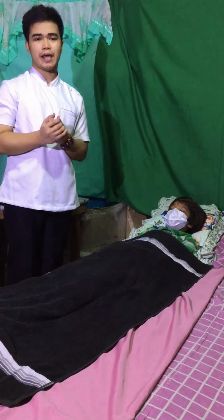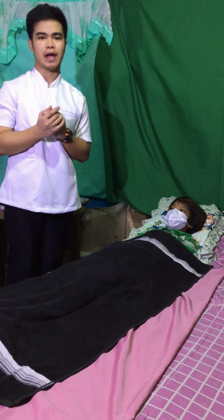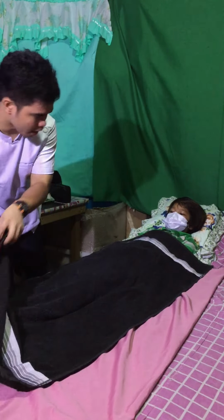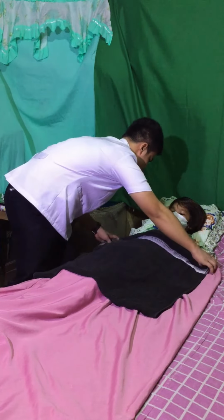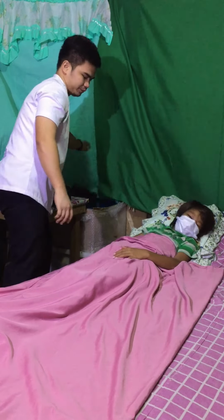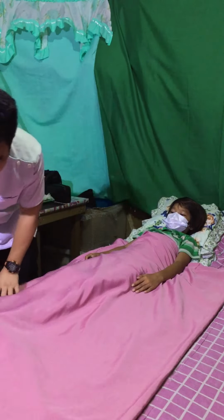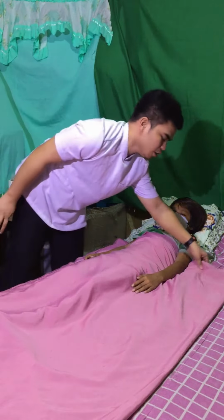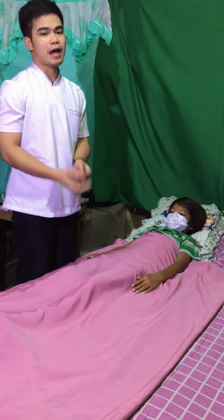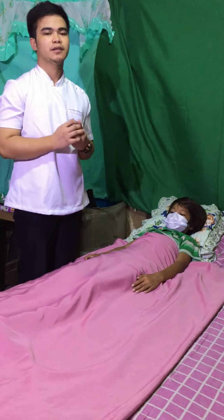Then I am going to place the client in a comfortable position and cover with a sheet or blanket. So this is for the patient's comfort. Okay, I'm going now to remove this and put this in a receptacle. Okay. Yes, sir. Please relax. Okay, so I have already done putting him a blanket. So I am not going to put a blanket now.